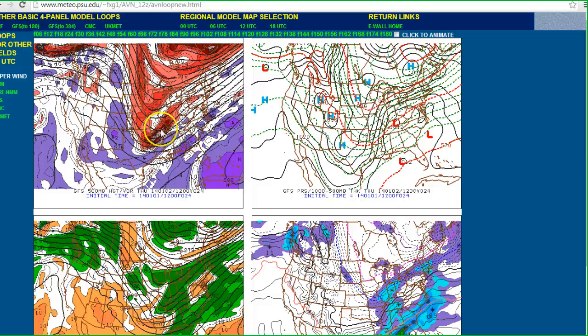Here comes the big dip in the jet stream. This is the energy that's going to be responsible for the northeastern snowstorm. A ridge in the west, keeping things dry out here in the desert Southwest and California, and also a little bit warmer than average. However, this is a big chunk of cold air which has been spilling across the central part of the United States and will be responsible for the East Coast snowstorm.